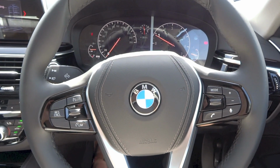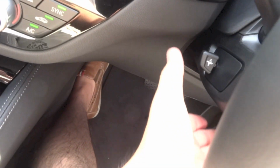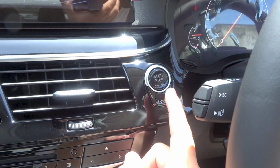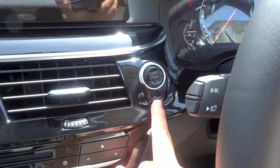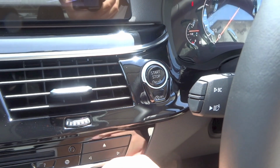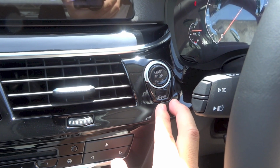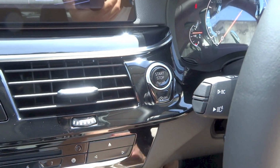The steering wheel in this car is fully powered, tilt and telescopic. You adjust it using this lever right here. Right here, this button activates or deactivates the vehicle's automatic stop-start feature. If you do have the feature activated, when you arrive at a stop such as a traffic light or traffic jam, the engine will momentarily shut off to save that extra bit of petrol that the car uses.